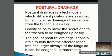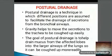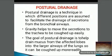Now, as I have mentioned, gravity will help to move the secretion to the trachea. And the goal of postural drainage is to drain the mucus from the affected lobes. So the video which I've shown you in the previous slide is how the nurse performs the chest physiotherapy depending on the affected lobes.